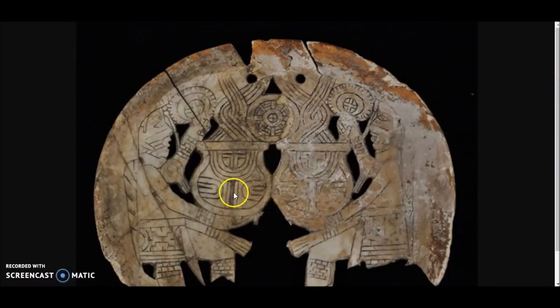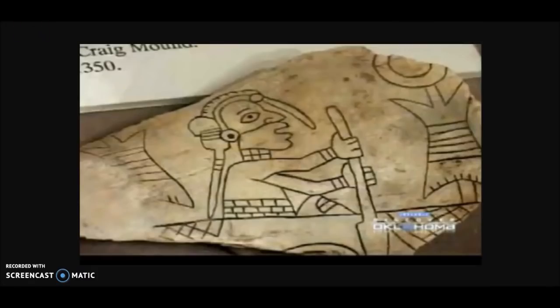Now here is a pendant and 2 figures facing each other with some symbolism being held up. This to me seems like the symbolism of kind of a yin and yang. Now here is a fragment from a shell, and we see a figure here paddling like in a canoe, but is he paddling like a scene from everyday life where he is paddling the river, or does this come from their afterlife tales where they paddle a celestial river in the afterlife just like the Egyptians?